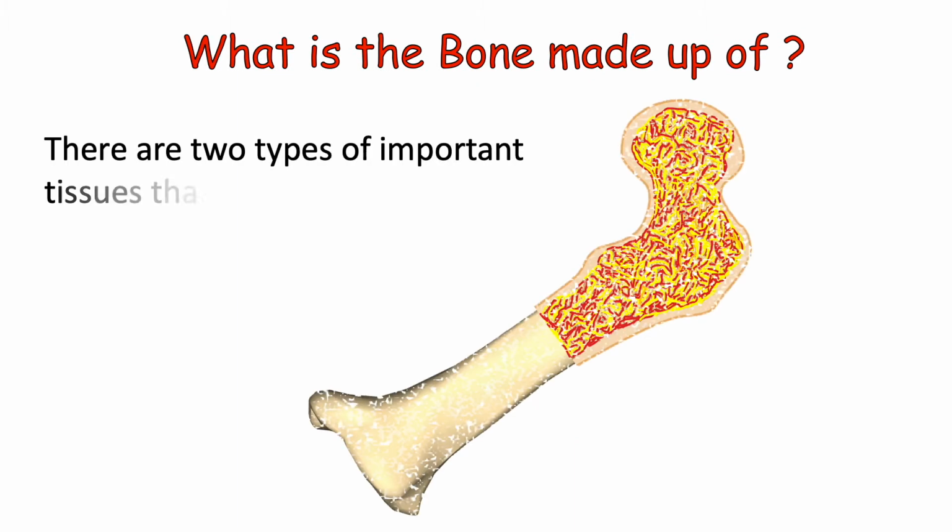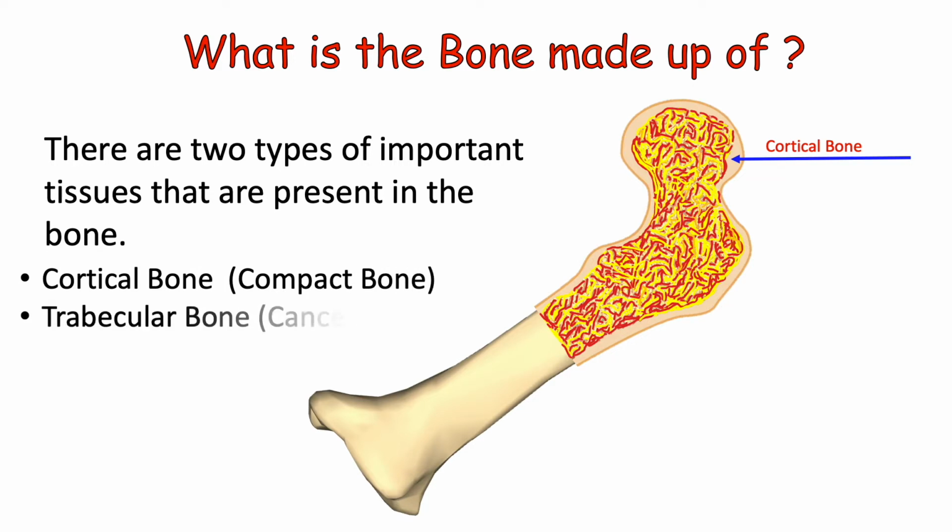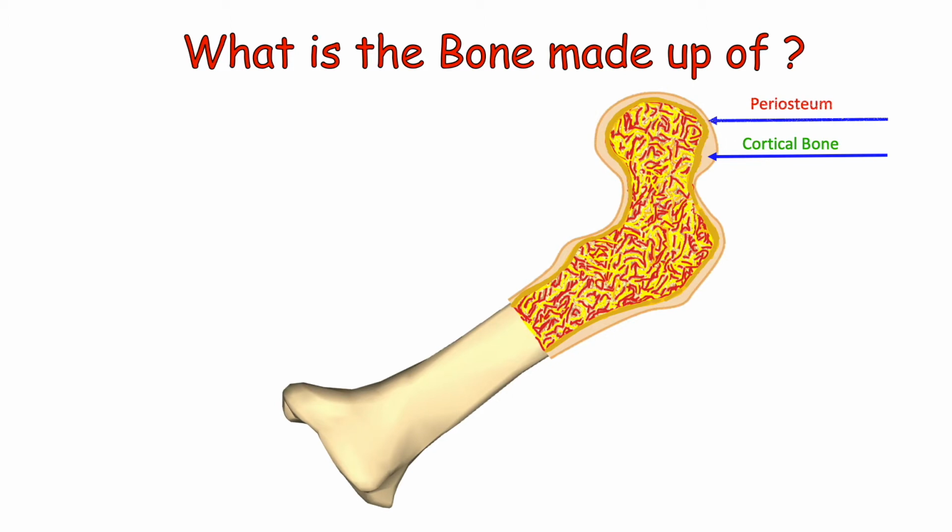There are two types of important tissues present in the bone, which are cortical or compact bone, and trabecular or cancellous bone. Cortical bone, or the compact bone, is a hard tissue that is covered by a periosteum on its outer surface and an endosteum on its inner surface. The periosteum is a thin, dense membrane that contains nerves and blood vessels that nourish the bone. The endosteum is the boundary between the cortical bone and the trabecular bone, or the cancellous bone.